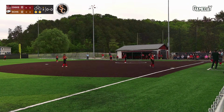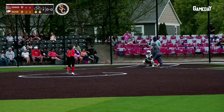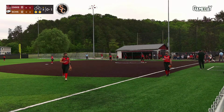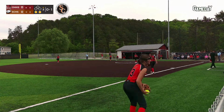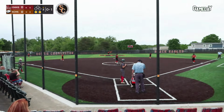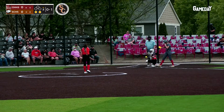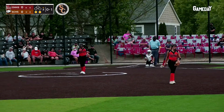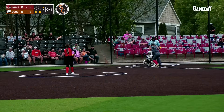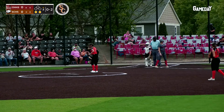And that will bring up Riley Dial, the 9th hitter in the lineup for the Red Devils, as South Charleston looking for a 1-2-3 top of the second, as that ball is ripped foul down the third baseline. And the 0-1 down in the dirt, 1-1. And here comes the 1-1. Swing and a miss, strike 2, so 1-2 the count.